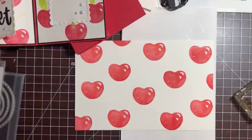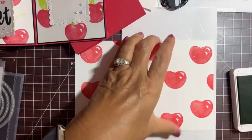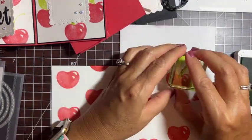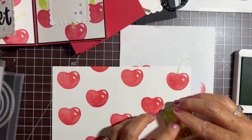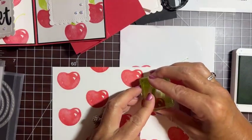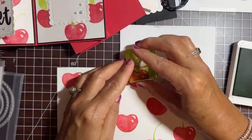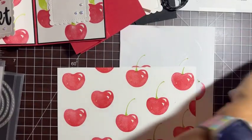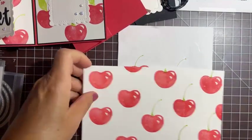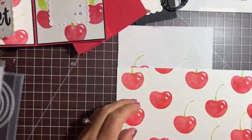All right, the next thing we're going to do is the stem. And then the leaf. And normally with the cherries, we're putting the leaves at the top of the stem like the ground trees. With this, I put the leaves at the bottom of the stem, just because I thought it looked nicer for the stamping part. So let's do our stems next. Every cherry gets a stem. Almost every cherry.